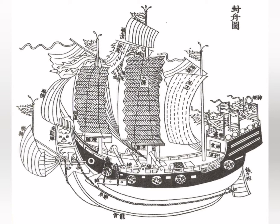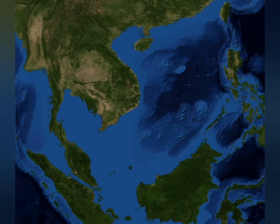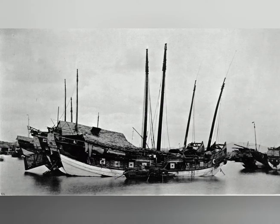The materials used are what separates the junk type ships from other ships. Although the junk is associated heavily with China, it is of Austronesian design, hailing from the Southeast Asian island world and later being adopted by the Chinese. This has great implications for the shipbuilding materials and thus how the ship is built, as the shipbuilding materials are important for how you can design a ship.